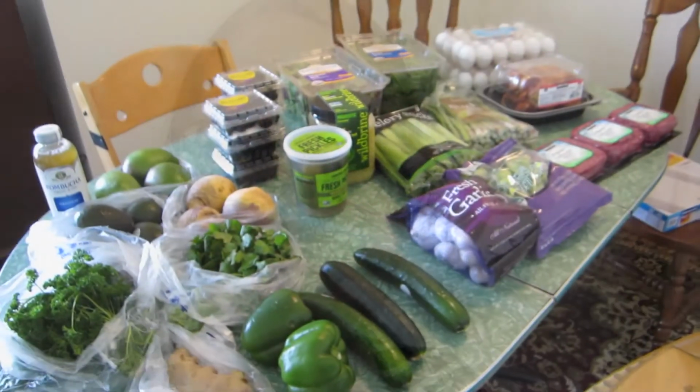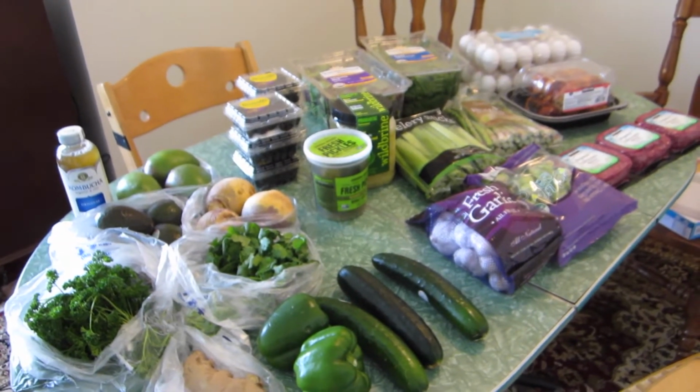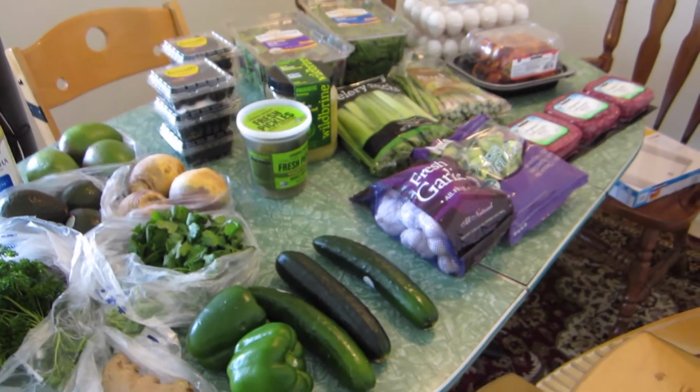And then Wednesday, we will either have breakfast, like eggs for dinner, or we will have leftovers, or I will just make up a dinner of some of the food we have in the freezer. So here's an overview of my haul. As you can see, it looks way different than our last few hauls. Definitely a lot more green in here.